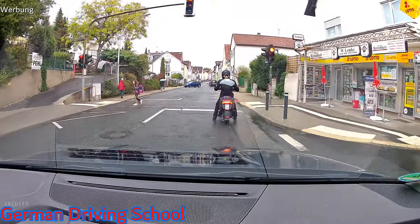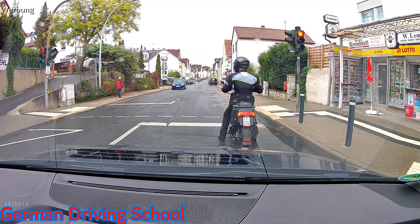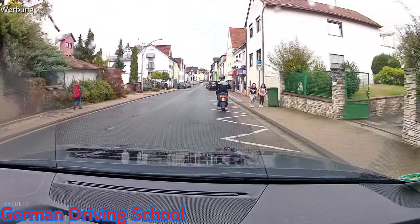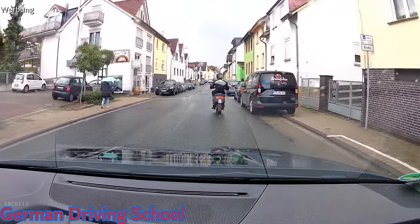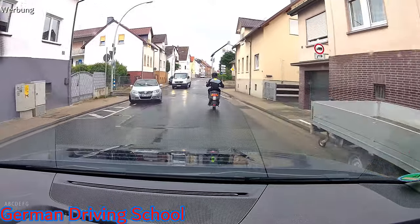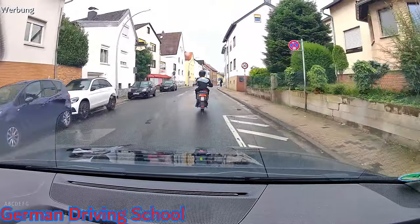And next, red traffic light. Going on. We go to Sulzbach. In Sulzbach, we do the exercises like slalom and the emergency brake and dodging. And what else do we have? The normal slalom with 30 kilometers per hour and 7 meter intervals.